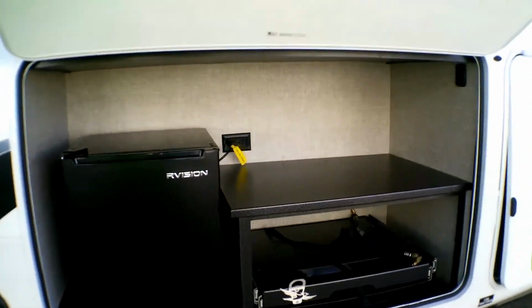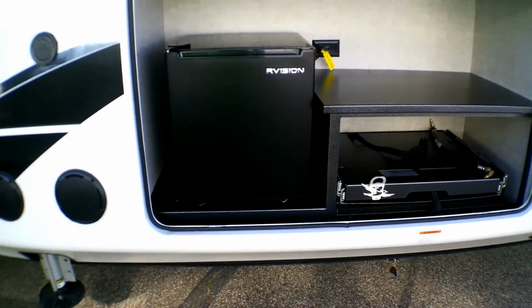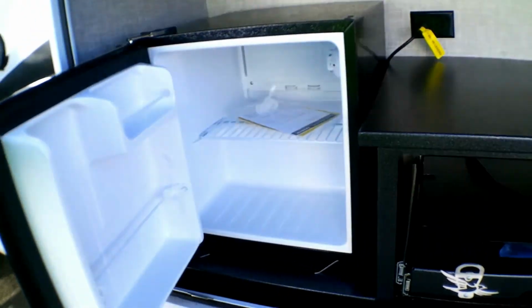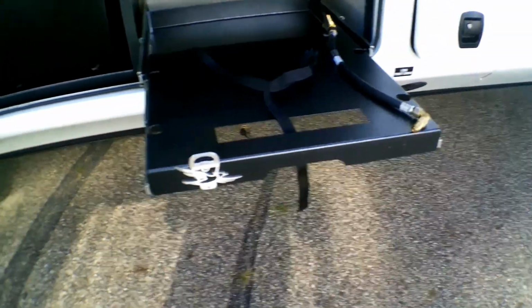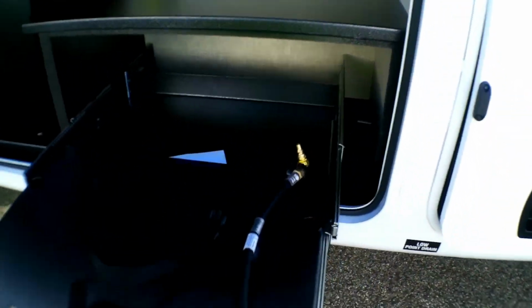First baggage door here, magnetic baggage door holders. And you got your outside kitchen. So nice little mini fridge. And then you do have this tray here that'll slide out your Blackstone griddle. Jayco doesn't have the Blackstones right now. You get a voucher for that when you purchase it.